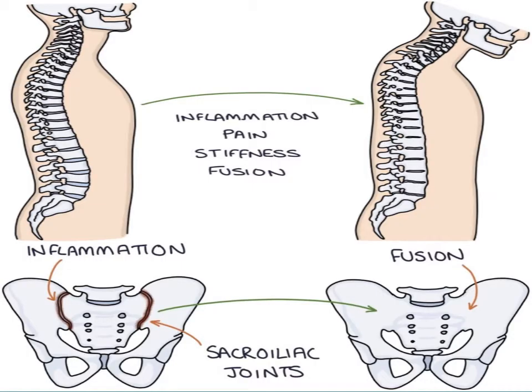The key joints that are affected in ankylosing spondylitis are the sacroiliac joints and the joints of the vertebral column. The inflammation causes pain and stiffness in these joints and can cause progressive fusion of the spine and sacroiliac joints. Fusion of the spine leads to the classical bamboo spine finding on spinal X-ray that often appears in medical exams.